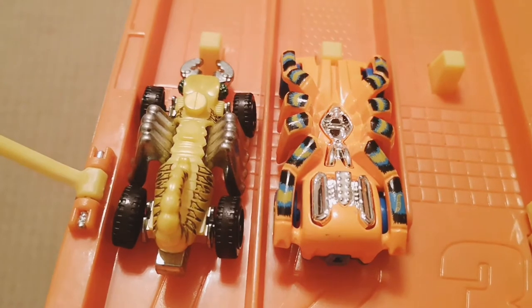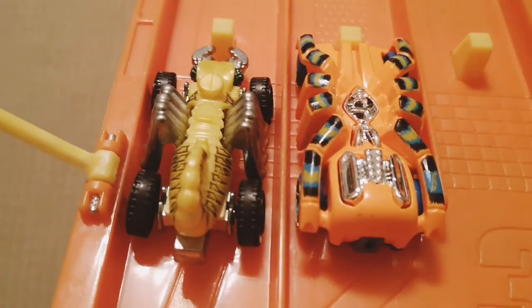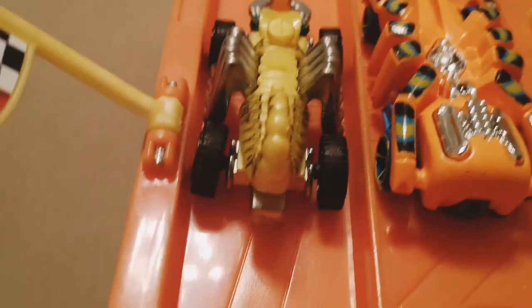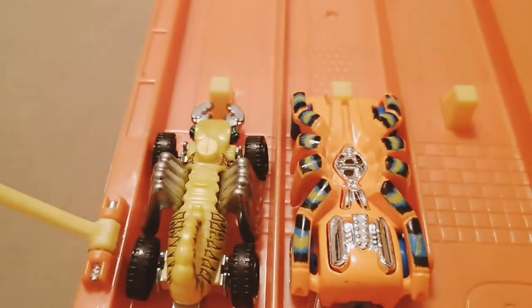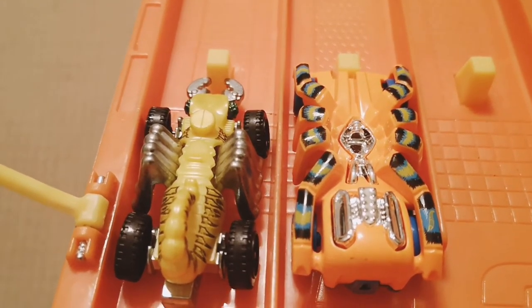Well, here we go, guys. We are at the start line, and we've got Scorpio Love Smith in lane 1 and GNR Vintage Diecast Racing in lane 2, driving the Speedy Spider. Racers, are you ready? On your marks, get set, and go.